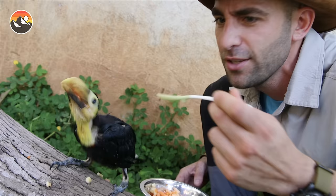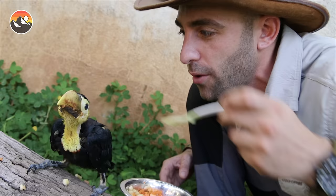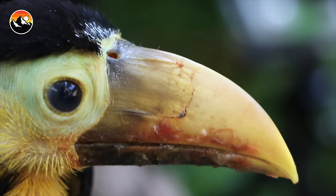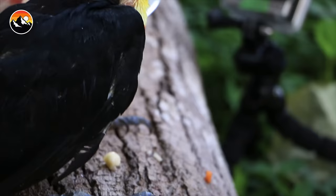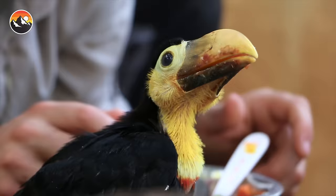Oh, we've got all kinds of good stuff in here. We've got cantaloupe and pineapple and banana. There you go. You got some of it on your beak. Look at those eyes. Look at how big and buggy his eyes are. And without the feathers fully developed on the neck, you can see the curve of that vertebrae. Look at the feet. You see that? You know what it looks like? Reminds me of a baby pterodactyl.